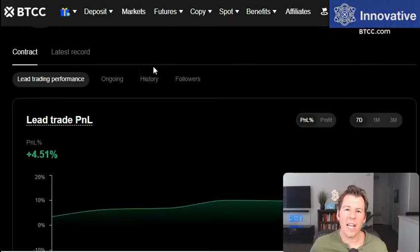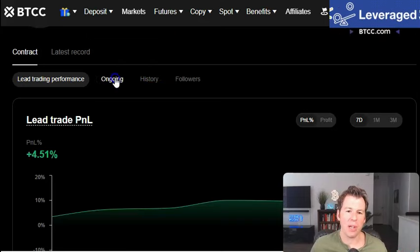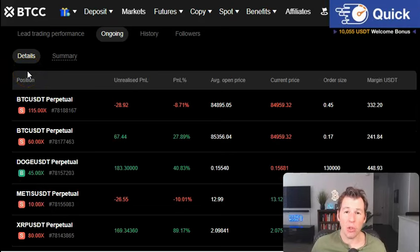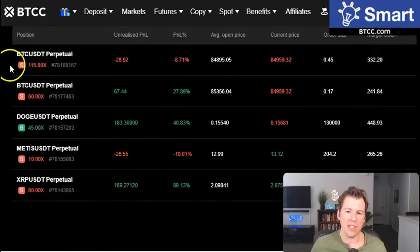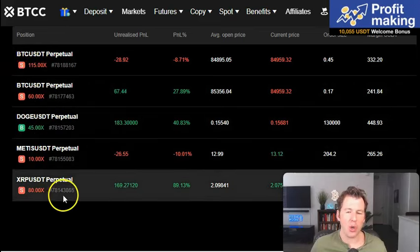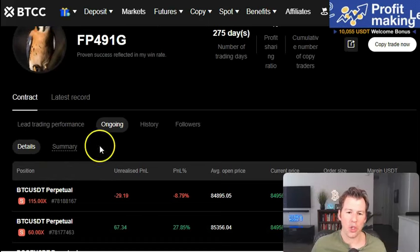Now let's see what kind of coins he is buying and selling. What kind of positions does he have open? So we're going to click on ongoing. These are the positions he has opened but hasn't yet closed yet. It is futures, remember. So he has a BTC short open. He has a Doge long open, a Meta short open, an XRP short open. So most of the top 5 coins, he's all over the place in terms of whether he's long or short.